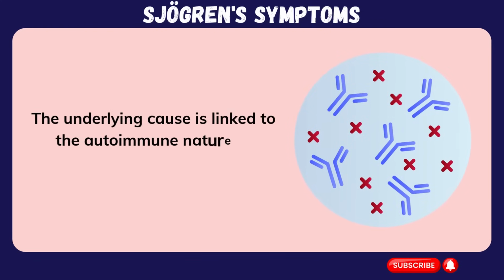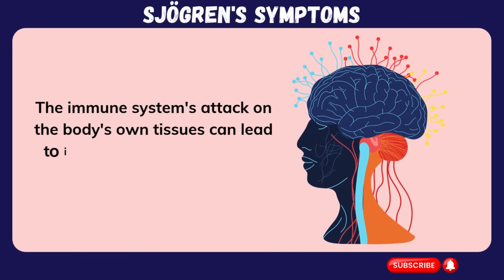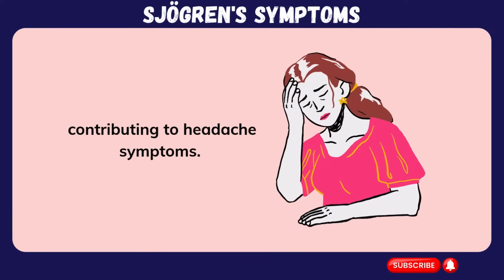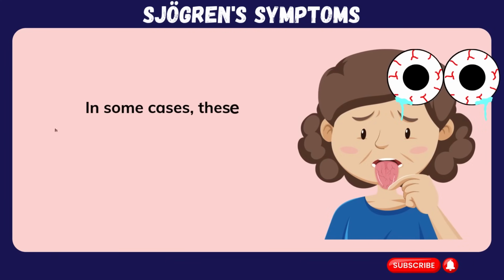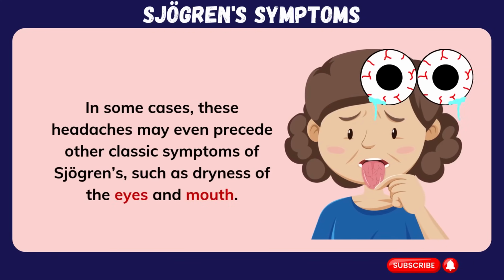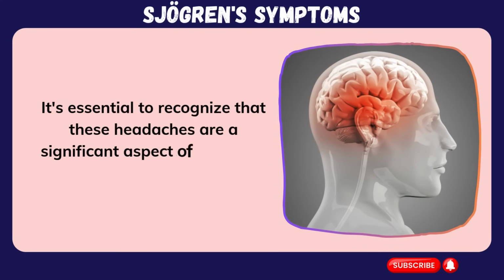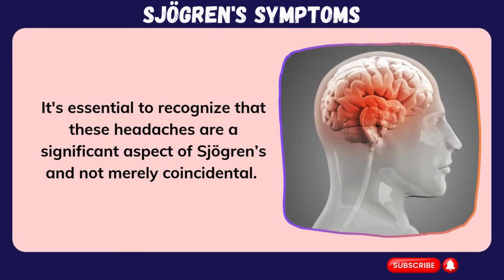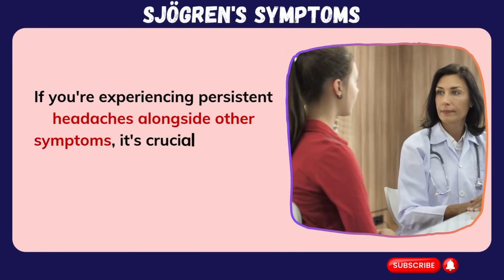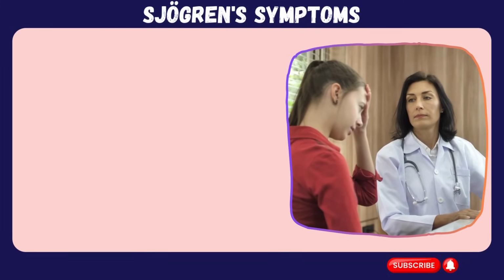The underlying cause is linked to the autoimmune nature of Sjögren's. The immune system's attack on the body's own tissues can lead to inflammation affecting the nervous system, contributing to headache symptoms. In some cases, these headaches may even precede other classic symptoms of Sjögren's, such as dryness of the eyes and mouth. It's essential to recognize that these headaches are a significant aspect of Sjögren's and not merely coincidental. If you're experiencing persistent headaches alongside other symptoms, it's crucial to consult a healthcare professional for a comprehensive evaluation.